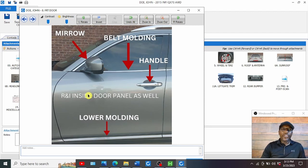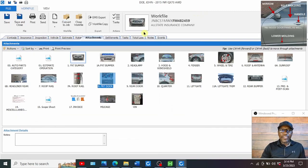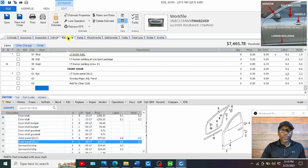So what do we want to detrim? We want to R&I this mirror. We want to R&I the belt molding. We want to R&I the handle. And we want to R&I the lower molding, okay? Now, in order to get the mirror and the handle off the vehicle, you have to R&I the inside door panel on the inside of the vehicle, okay? So let's go ahead and exit out of this and go back to our estimate and perform those operations.